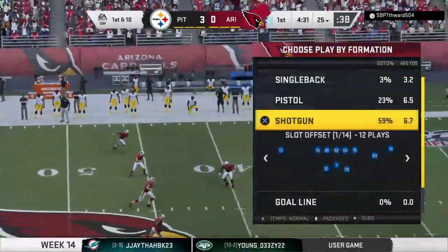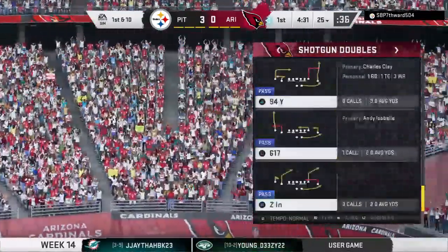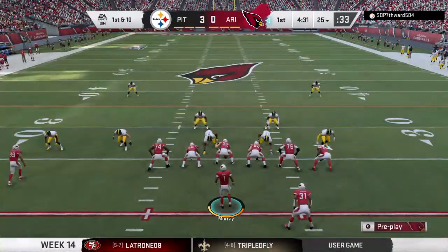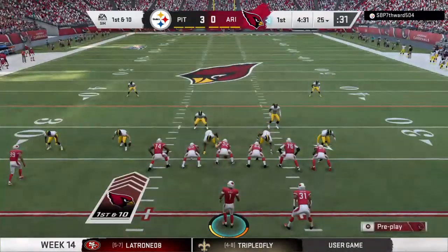Let's go! Let's go! Let's go! At their own 25-yard line. The offense back out there at the line, ready for their next drive.